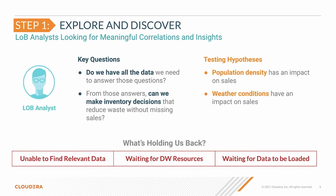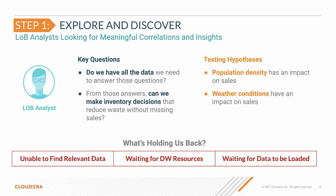Now, what's typically holding us back in a situation like this is, first, even finding the data. Where is it? How can I get into the environments that we have and the environments that are out there and see, is the data there? Is the data real and is it useful? And that can take a lot of time.